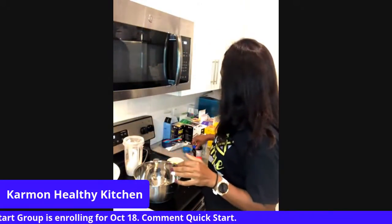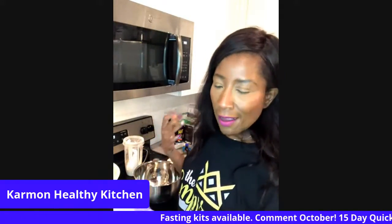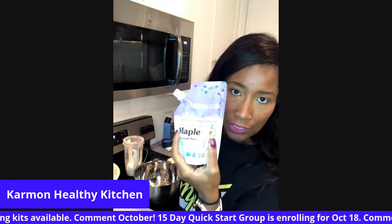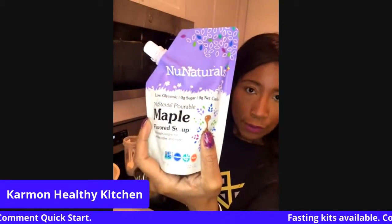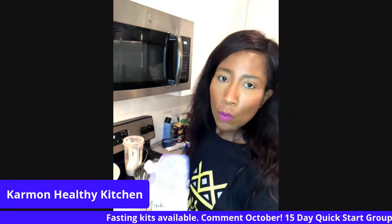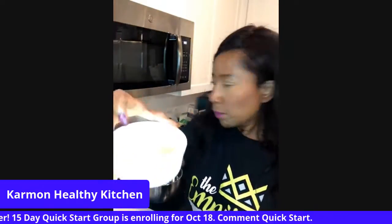We are using vanilla extract. Try to use a real vanilla extract where it doesn't have too much alcohol in it, because that is not good for us. I thought about using my Lakanto maple syrup substitute, but we are going to be using the New Naturals maple flavored syrup. I bought this at Whole Foods. I prefer the Lakanto on my pancakes and my waffles, so I'm going to use this as required in this recipe.